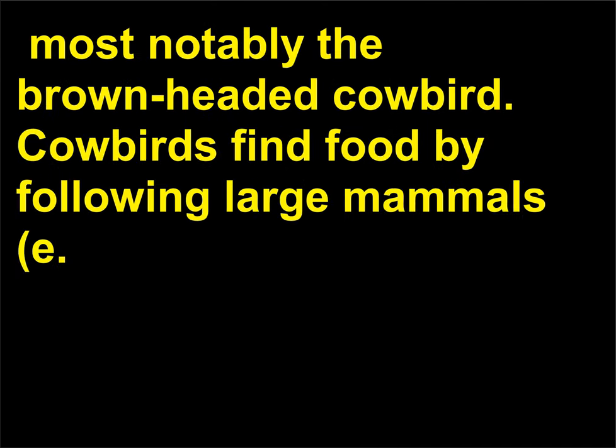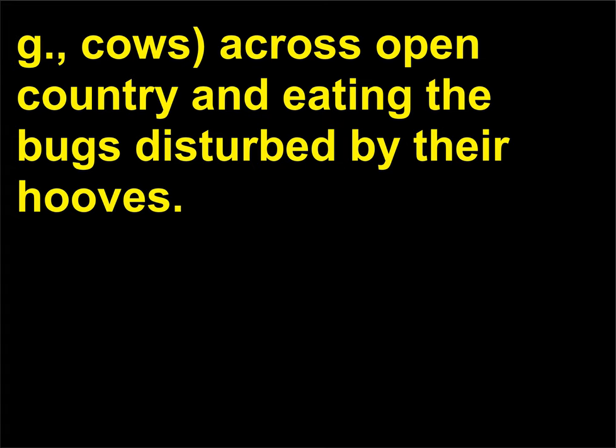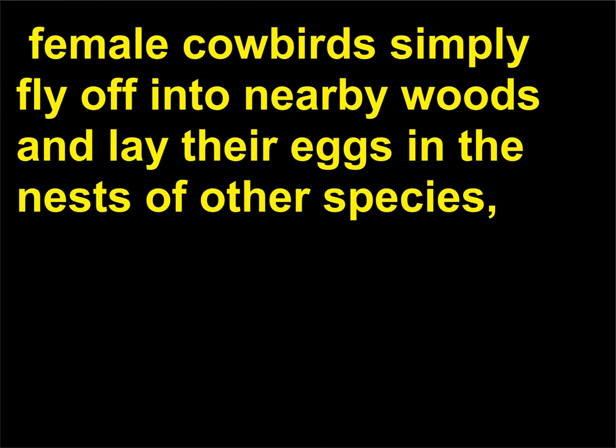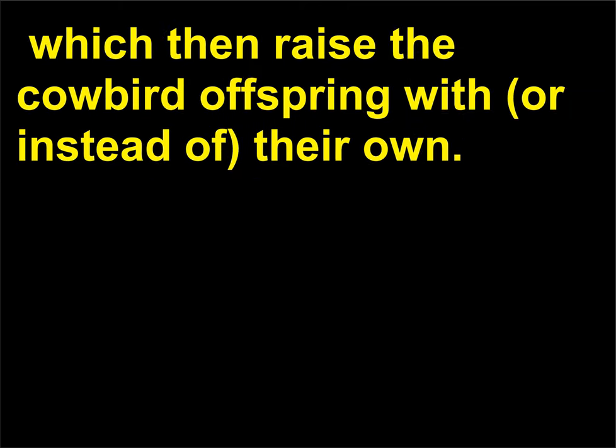Cowbirds find food by following large mammals, e.g., cows, across open country and eating the bugs disturbed by their hooves. Additionally, when it comes time to reproduce, female cowbirds simply fly off into nearby woods and lay their eggs in the nests of other species, which then raise the cowbird offspring with, or instead of, their own.